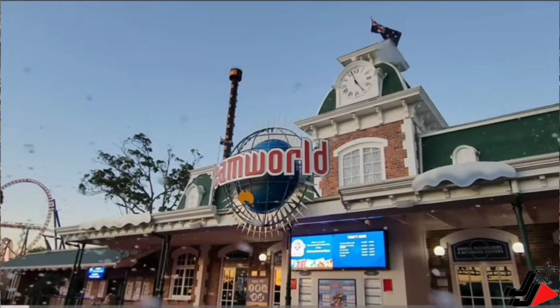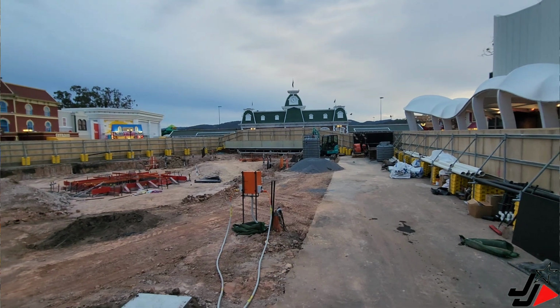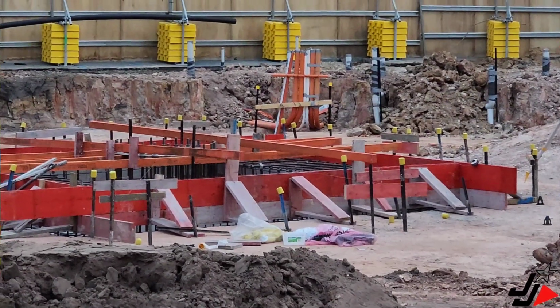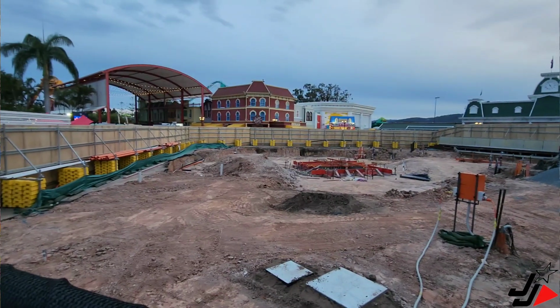Alright, so we're going to kick off this week with Dreamworld again. This week, probably not as much happening, but still plenty going on. The Dreamworld flyer construction is definitely progressing. They've actually started putting in all the metal groundworks ready for concrete pouring for the base. So yeah, a lot more groundwork has been happening in that area. Again, that's progressing quite quickly.